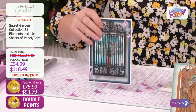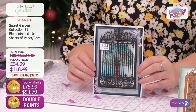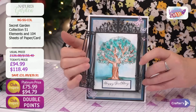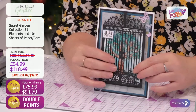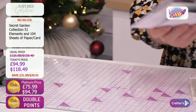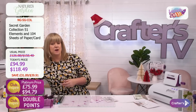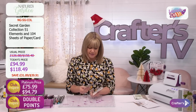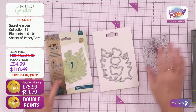And then just the last one, my favourite. I love this one. So Rachel's design here, just doing those gates in black and then being able to open them and have them inside. I love the fact that whatever message you want to send to somebody, you can put behind those garden gates because it just works perfectly well. So we're going to be using that stamp and die set. It really is a gorgeous design.